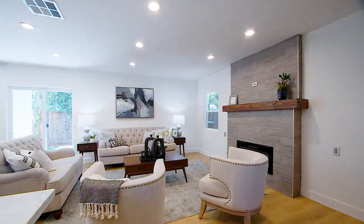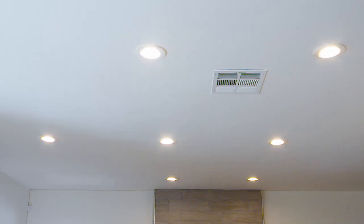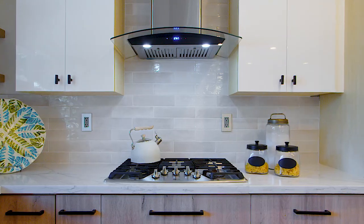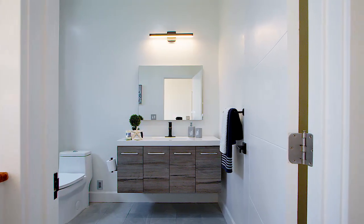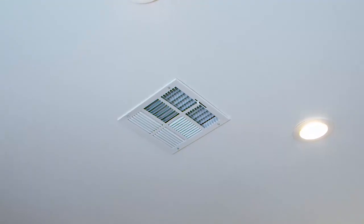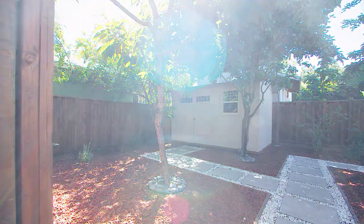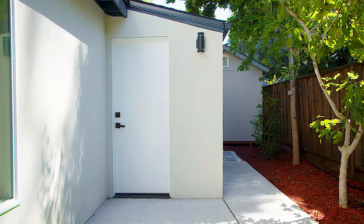On top of all this, the home also offers dual pane windows, real wood flooring all around, high ceilings on both floors, smooth walls and ceilings for that ultra modern look, recessed lighting, designer interior doors, kitchen island with a breakfast bar, stainless steel appliances, floating shelves in the kitchen, floating vanities in all of the bathrooms, central AC and heating system, 5 fruit trees, manicured landscape with low maintenance artificial grass, modern exterior look with that smooth stucco and a newer roof.